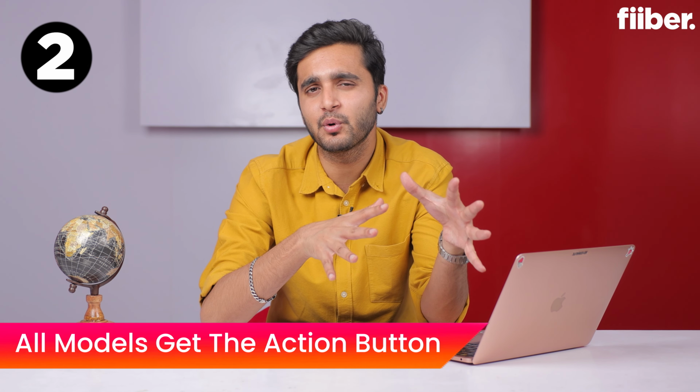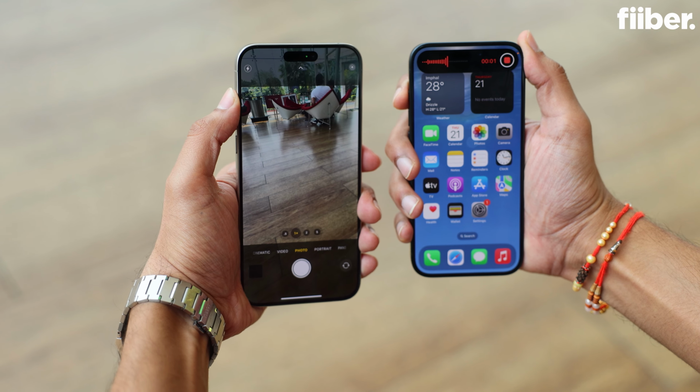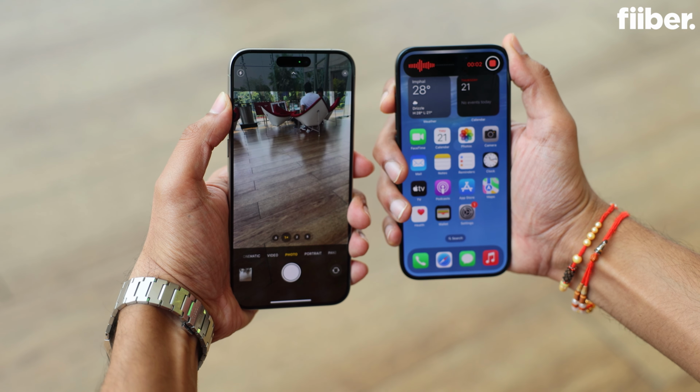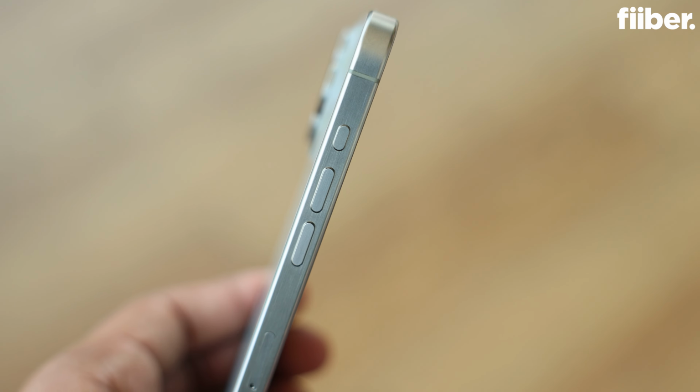Only time will tell. Now last year it was only the iPhone 15 Pro and the 15 Pro Max that got the new customizable action button, but this year, for fans of the standard model, you guys can rejoice because all the iPhone 16 models, including the 16 and 16 Plus, could get the customizable action button, which I think would be a great addition across the board.